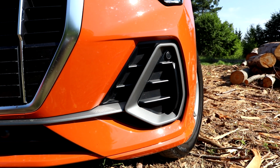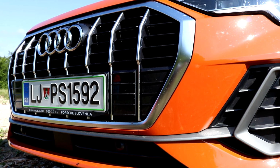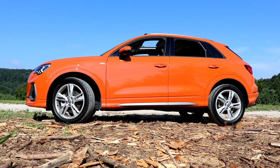Do you remember the first Audi models with daylight LEDs? How we stared, how it was something completely alien and amazing. Well, look how far we've gotten.